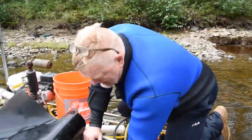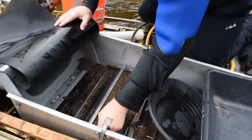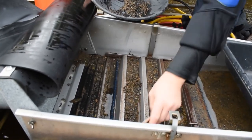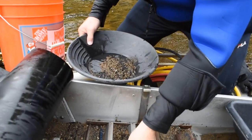Stuff up in this mat. Clean out this first ripple. Of course, there'll be a lot in the mat, so I'm not worried about that either. Just want to see what's in the top here.